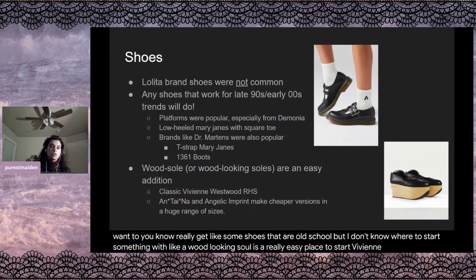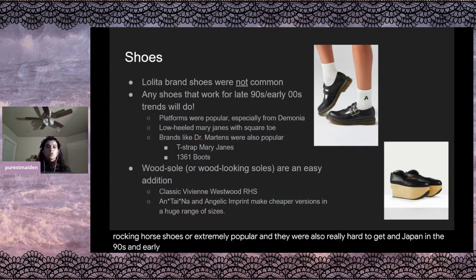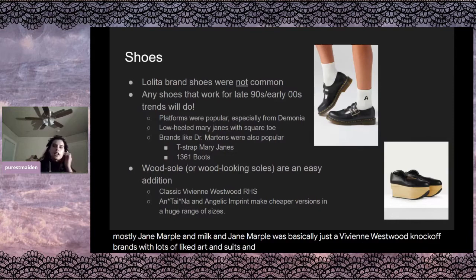Vivienne Westwood's rocking horse shoes were extremely popular. They were also really hard to get in Japan in the 90s and early 2000s, so Jane Marple made tons of rocking horse knockoffs. For a while in the early 90s, Lolita was mostly Jane Marple and Milk. And Jane Marple was basically just a Vivienne Westwood knockoff brand with lots of tartan suits and kind of British style detailing.